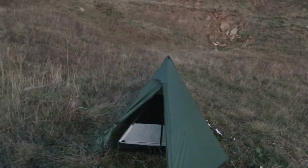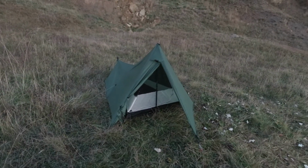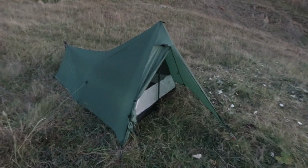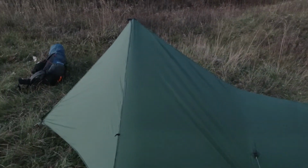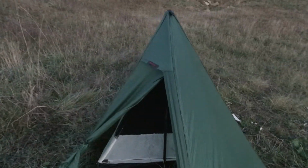I've been lucky this evening. Pitching with still plenty of light, the weather wasn't bad, I've been able to fiddle around with it, but it's still not quite the right sort of shape. It looks like the peak's too high here, but it'll do. It's going to be a still night, and even if there's a bit of a breeze, it's not going to rain, so we'll be okay.